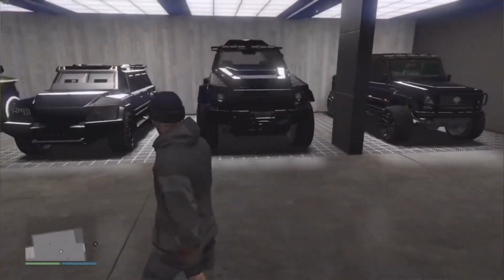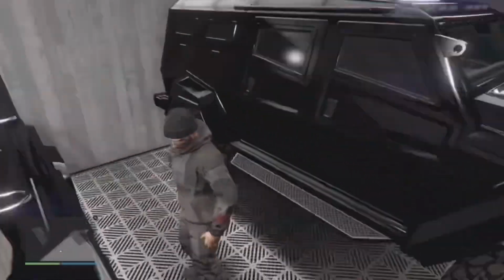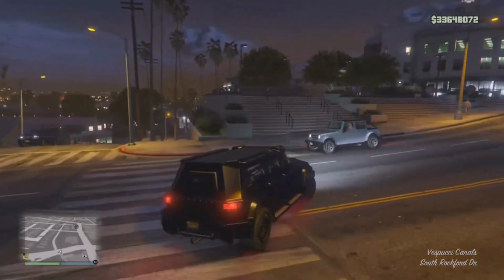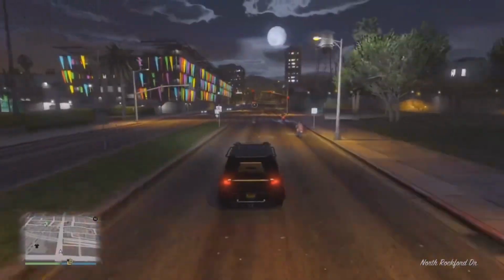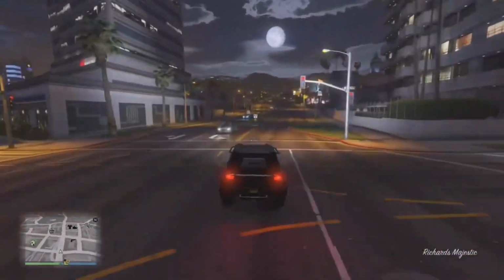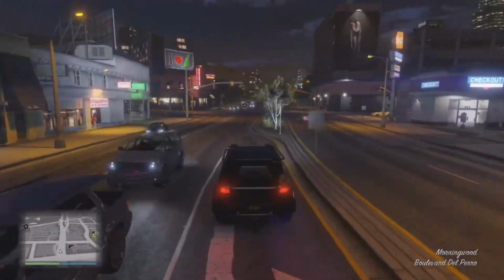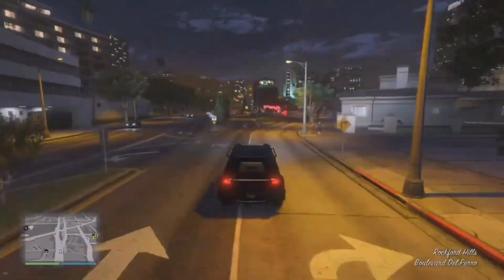Now, moving on to the next vehicles, we have two here, actually, and I kind of rank them the same. These are both in 9th place for me: the Night Shark and the Insurgent. I personally lean slightly more towards the Night Shark. I think it's just a little bit better. It's a little bit faster, handles well, and, of course, it can take 20 rockets. I believe the Insurgent can only take 8. If I'm wrong on those numbers, please feel free to correct me in the comments down below.